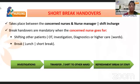Hence, during this handover, we request all the concerned nurses to give a small brief about the patients left in the ward to the nurse manager or the shift in charge, so that patient care is not hindered, nor does the patient feel that there is nobody to attend to them. The patient care continues and the patient also feels satisfied. Hence, short break handovers should be followed, whether it is for a short period or a long period.